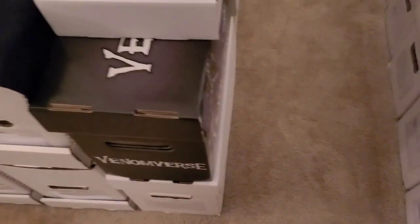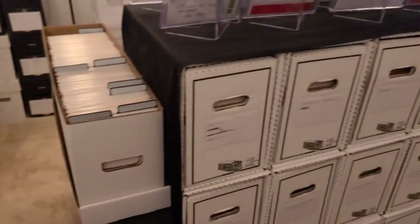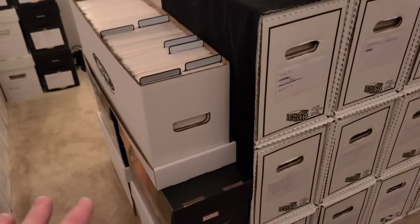And then down here is a Venom box, of course, that's got Venom comics. And there is Conan, which has got Conan boxes, or books. And I do have complete Volume 1 of Conan, miniseries, and King Conan. So I'm almost complete on all my Conan books.